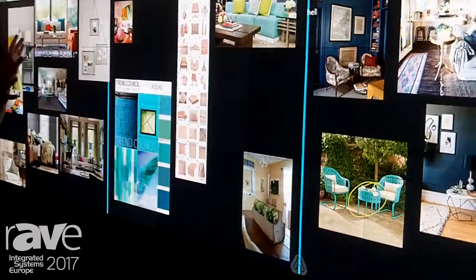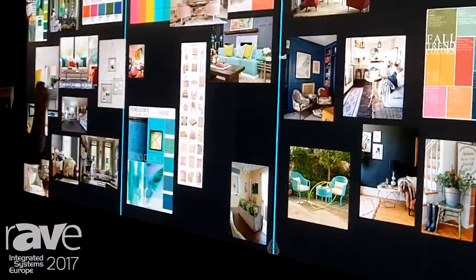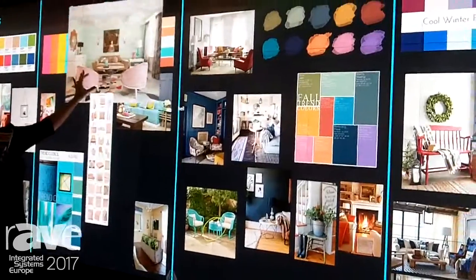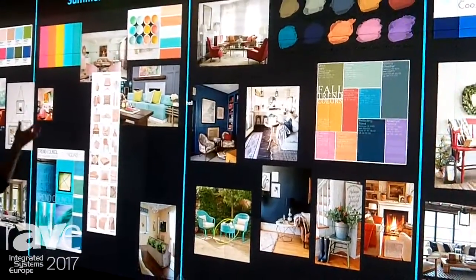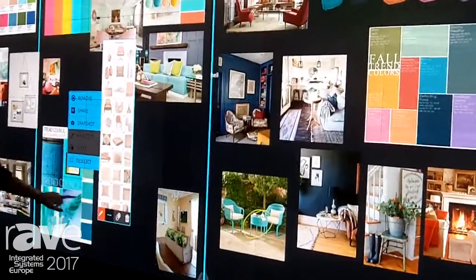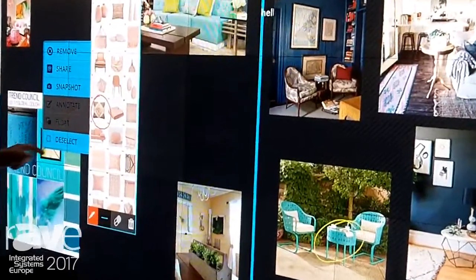I've got a lot of information I want to display here, and one of the things that we're able to do within the system is pull really any kind of content. So you can see here I've got images displayed. I've got various palettes. I could have a video in here. I could have a Word document with data in it, and I can manipulate this content. And so it would enable me to go in and really work with other team members and show them.